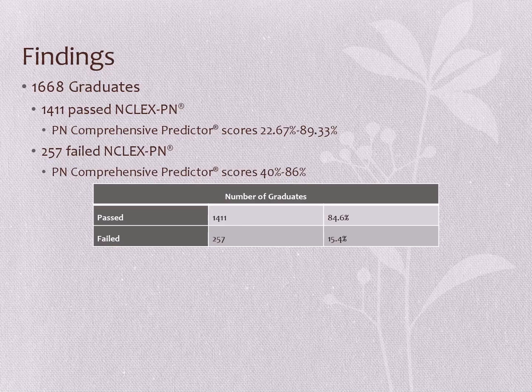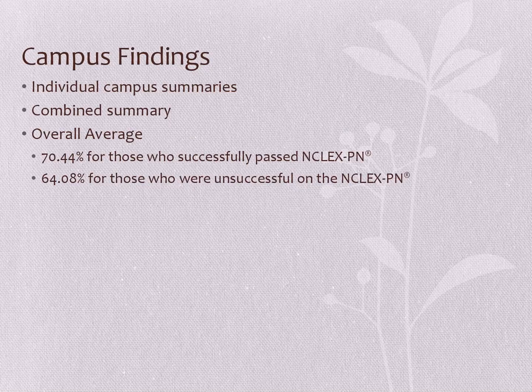Of the 1,668 graduates, 1,411 passed and had a PN comprehensive predictor score between 22.67% to 89.33%. 257 students failed the NCLEX PN, and of those that failed, their PN comprehensive predictor score was between 40% and 86%. Data was collected from the 13 campuses, and a summary of each campus was also detailed. The average score on the PN Comprehensive Predictor Examination for successful graduates was 70.44%, and the average score for those that failed was 64.08%.